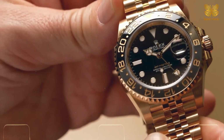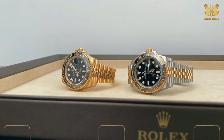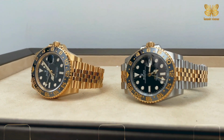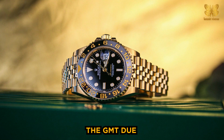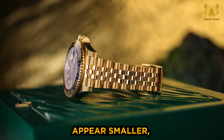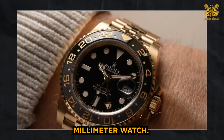However, my wrist size is just slightly over 7 inches, which is a bit above average. Watches in the 40 to 42mm range feel just right for me. The GMT, due to the width of its bezel, actually makes the dial appear smaller, almost like a 36mm watch.